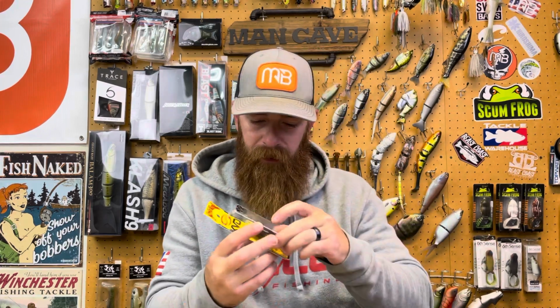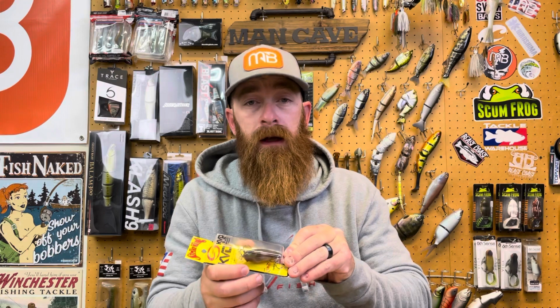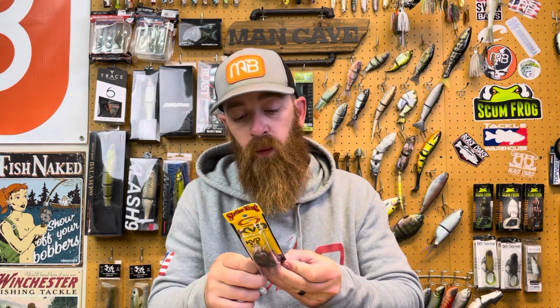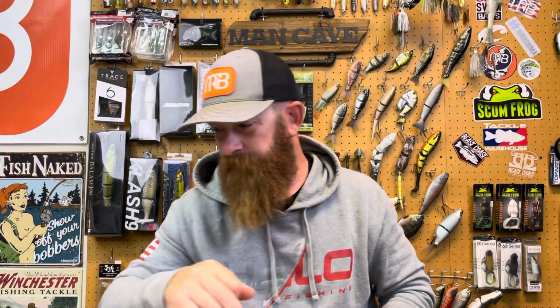Now I think that's the ghost craw, red craw, watermelon, phantom watermelon red craw. That is quite the name, Strike King. Phantom watermelon red craw. There you go, right there. Strike King 1.5 square bill.